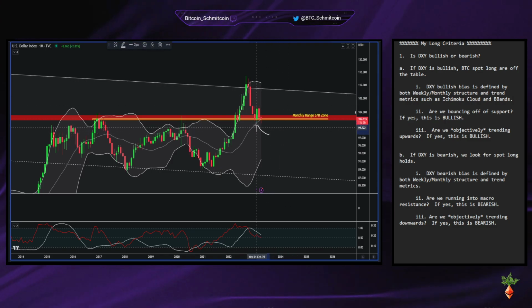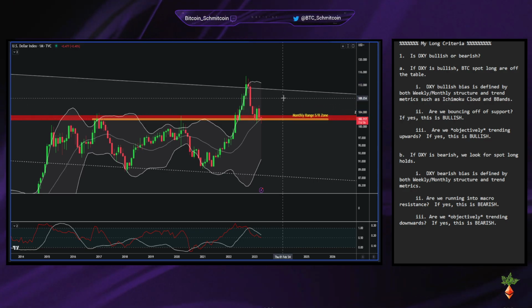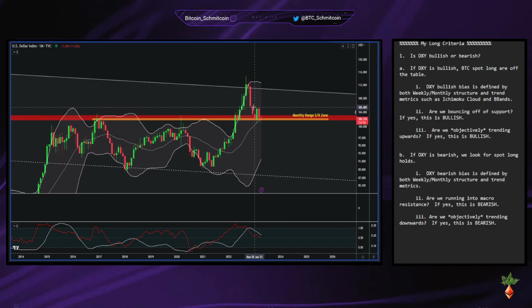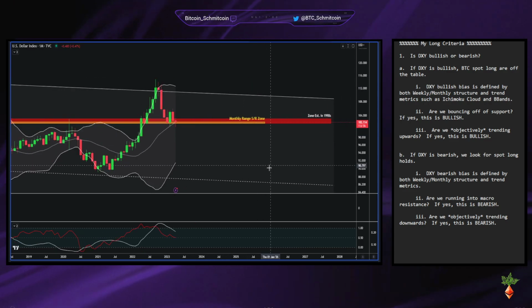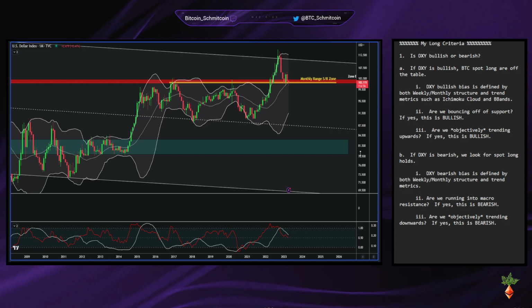It's retesting this midline, not closing below it, sitting on support. These are all things that I would look for if I was a bull. So if I'm bullish dollar, I'm bearish everything else by default. You know, there's some nuance in there, but for the most part, that's just how it plays out, right?